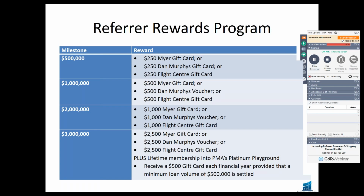Now, the next one you'll see is $1 million. You'll get a $500 gift card. I want to just point out that these are cumulative. So let's say you sent us a loan for $2 million. Then you would get a $1,000 gift card plus a $500 plus a $250.